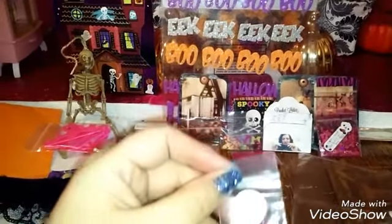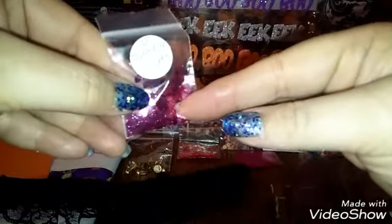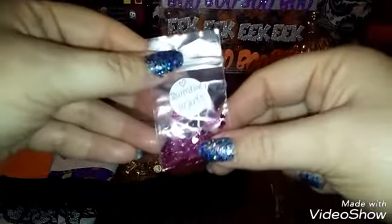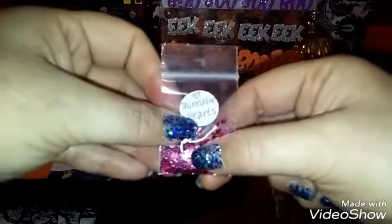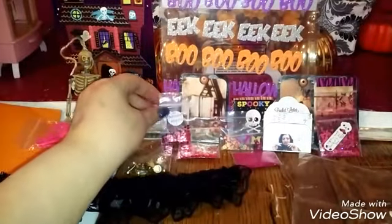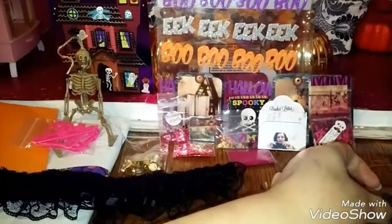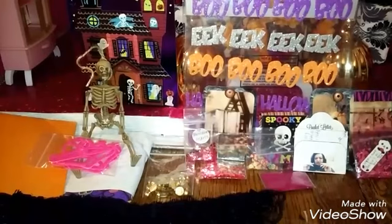Then, also in there, these are tourmaline hearts. Look at how beautiful those are. They are like super glittery and catch the light. Oh my goodness. And I love them that they're mini, so I can use them for my nails and I can use them for my dolls and crafting. I just love those. Beautiful, beautiful. Thank you so much. Okay, and then the last one on this row, let me try and take it out if I can reach it, which I am shaking all my camera.